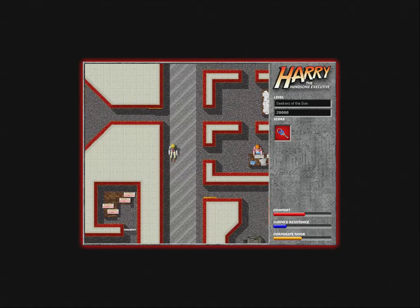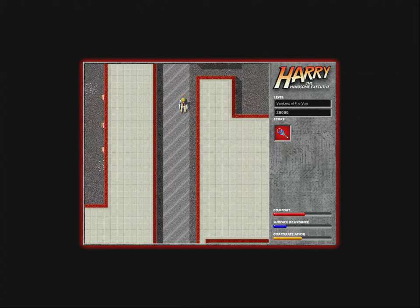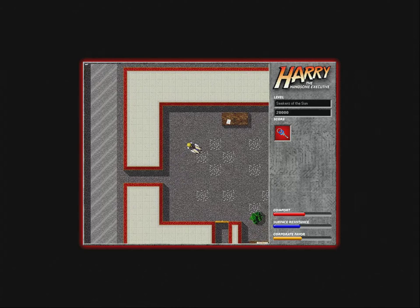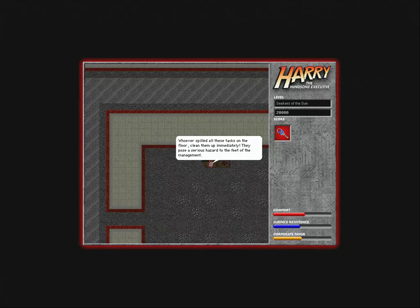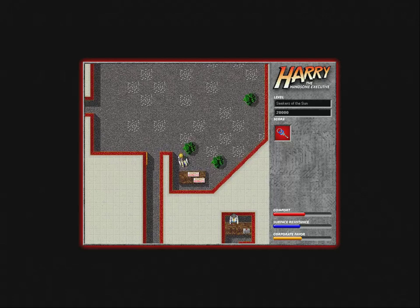Am I going the right way? No, I'm not. So I gotta go up. Okay. The moral of the story is, go and get the key before using the copier. That adds an interesting mechanic, because you have to choose when you're going to use the key. Whoever spilled all these tacks on the floor, clean them up. Blah, blah, blah. A little flavor text there. Now, donuts. Mmm, tasty.